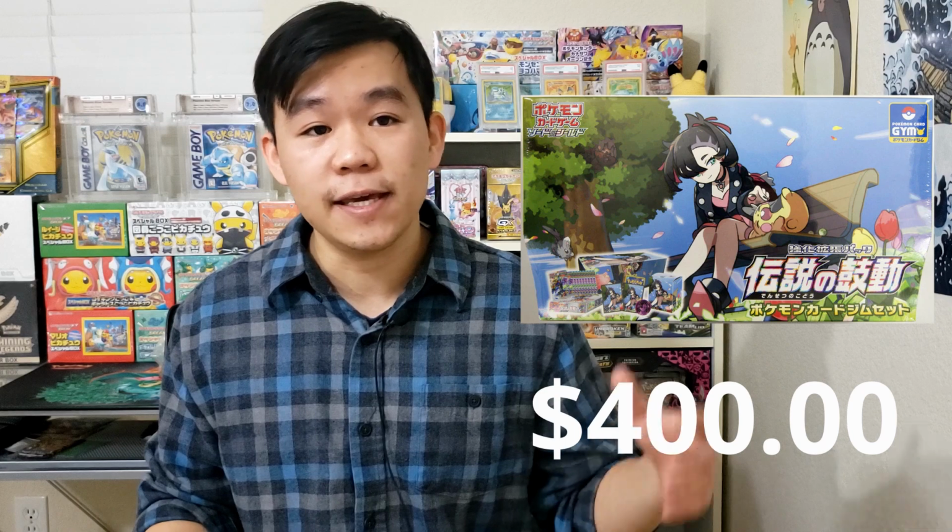We also have the Kanazawa Pikachu box, a fan favorite of mine. I'm very biased because you guys know I love my Pikachu collection. We actually opened up a Kanazawa Pikachu box on stream. Really solid box, a ton of booster packs inside of it with some very cool promo cards. The original MSRP for this box was under $100.